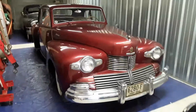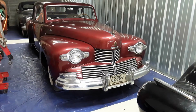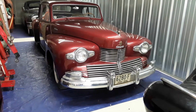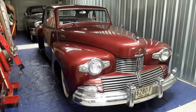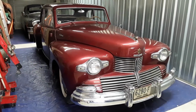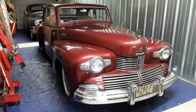But we've been working on this 42 Lincoln. I bought this about a year ago, and it's been a hit and miss project. I did a lot of work on it over the summer, had the transmission and rear end out, got it put back together, and still have terrible problems with the clutch. It's not even clutch chatter, it's still whiplash, and it actually started to burn the new clutch.